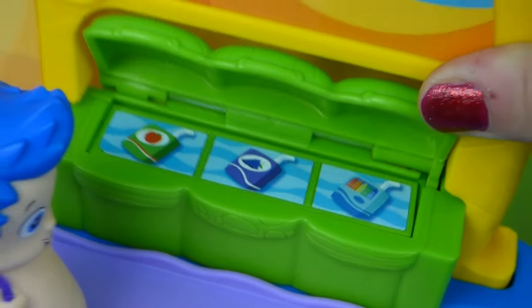Because he had this that really hurt. I stepped it hard. There we go. Here comes Goby! Woo!